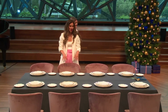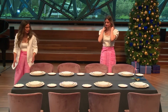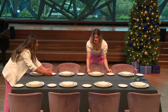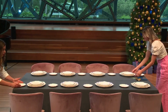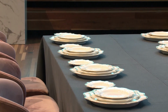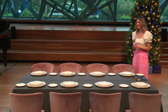When you're setting these plates, as we said, you want to make sure that they're all aligned. You want to look down the table and see that they're aligned. Some of them are a little bit out, so we'll give them a little bit of a move. You stand on the end, and it's a bit of tunnel vision going on there. And don't worry, you're always going to have a space for the cutlery. We're about to get to that.